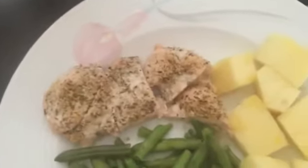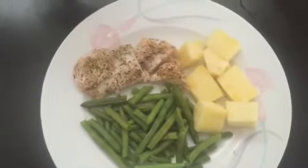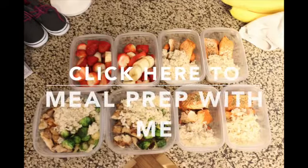And this is what I had for dinner. I just had some chicken along with my Flavor God seasoning with pineapple and then regular green beans, and it was amazing. So I really hope that you guys enjoyed.